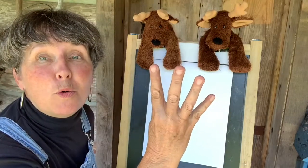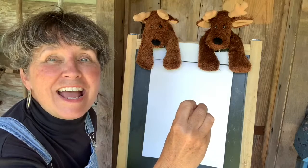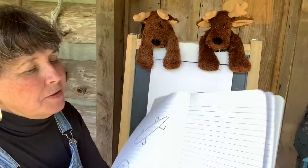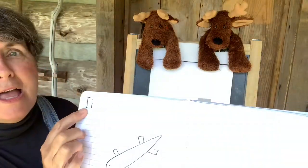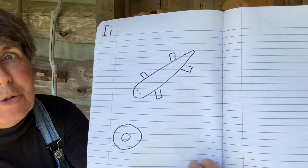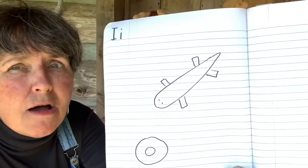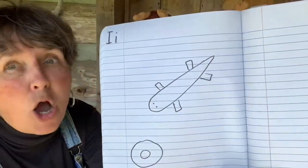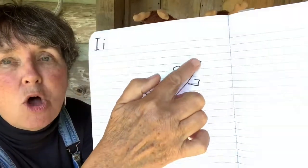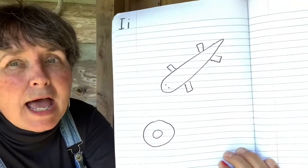Five, four, three, two, one, and done. The moose cousins are done. They have their capital I, lowercase I, and then, ooh, these are very interesting pictures. I'm not sure I know what they are. Oh, iguana. Yes, it's a kind of lizard. I see that now. It has a long body, one, two, three, four legs. An iguana, I get it.